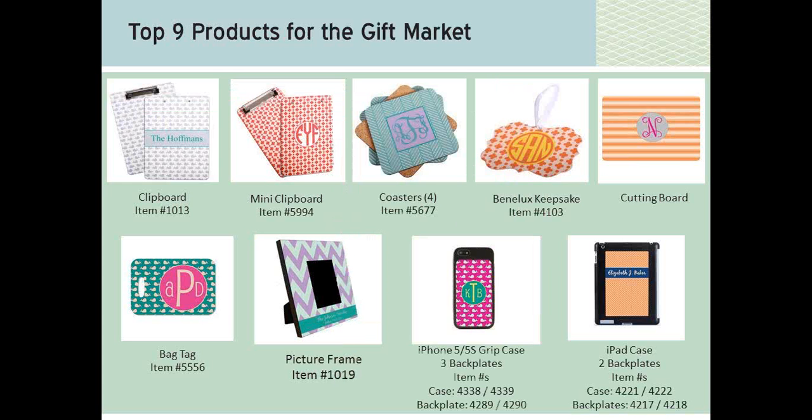So on this slide, we've got the top 9 products that we found popular in the gift market. You'll see both Unisub and switch case products that we offer, and there's also a glass cutting board on there. While we don't actually offer that in our product line, we do find that a lot of people offer this item. It's a very popular gift item in boutique shops that people like to have personalized. And all of these products can be ordered from any number of Unisub authorized distributors.